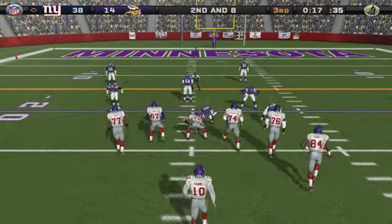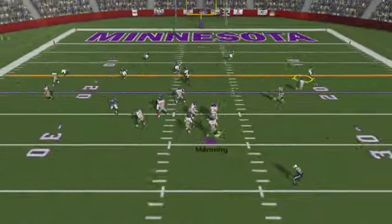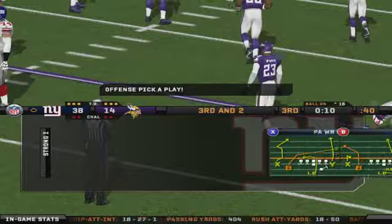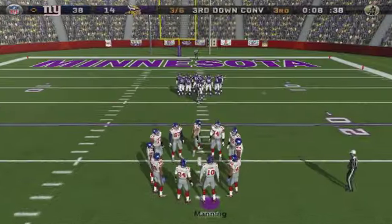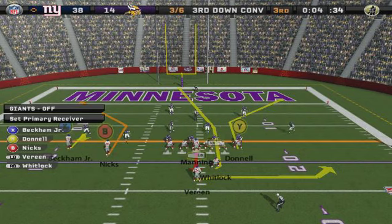Under 10. Throws on the move, and he makes the grab. They're going to spot this one at the 16-yard line. And that's now 3 tackles for him in this game. If they can get it to the 15-yard line, they'll get a 1st down.